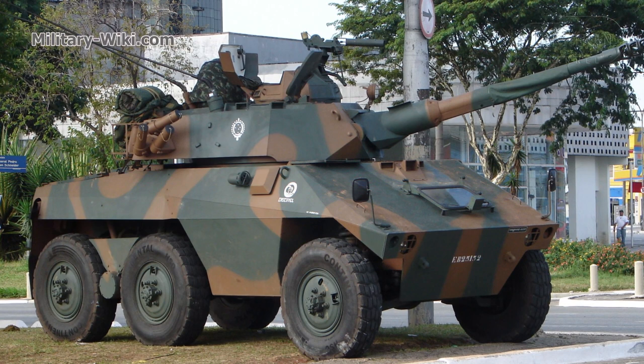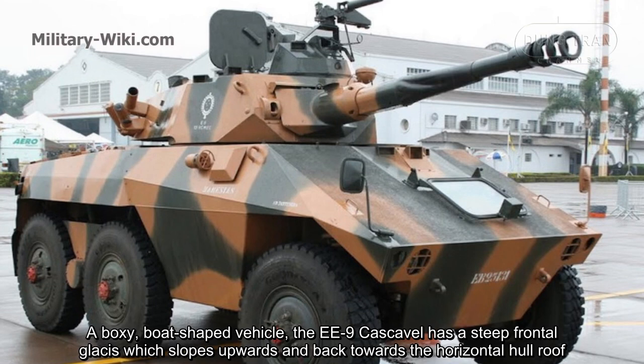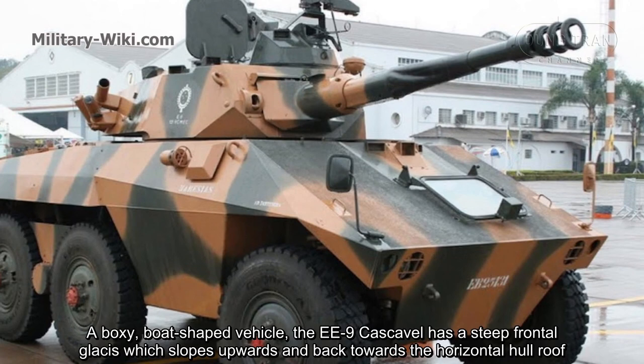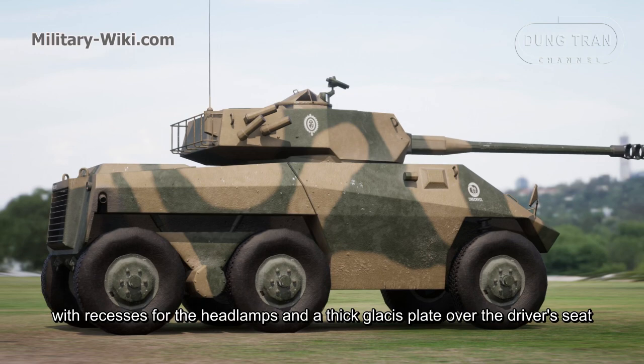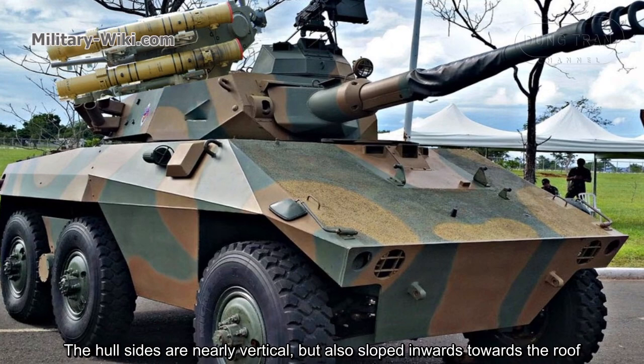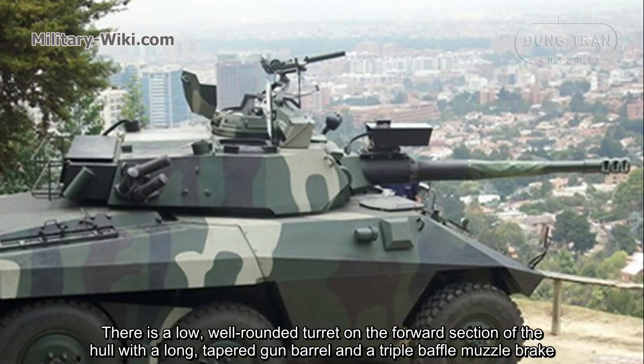All EE-9 Cascavel's layout is based on the World War II era US M8 Greyhound scout car, a boxy, boat-shaped vehicle. The EE-9 Cascavel has a steep frontal glacis, which slopes upwards and back towards the horizontal hull roof, with recesses for the headlamps and a thick glacis plate over the driver seat. The hull sides are nearly vertical, but also sloped inwards towards the roof. There is a low, well-rounded turret on the forward section of the hull, with a long, tapered gun barrel and a cheaper baffle muzzle brake.